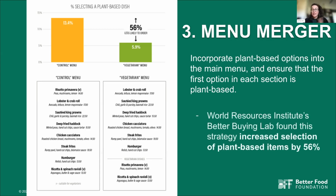And this is actually also, again, based in science. The World Resources Institute Better Buying Lab found that when you integrate plant-based menu items throughout your menu, it increases selection of plant-based items by 56%.